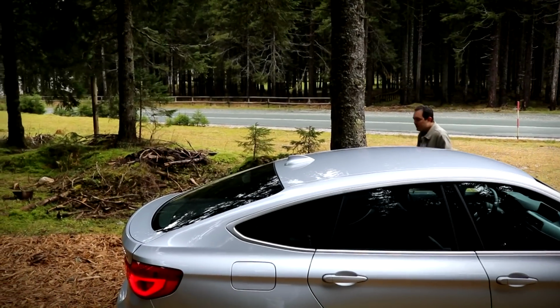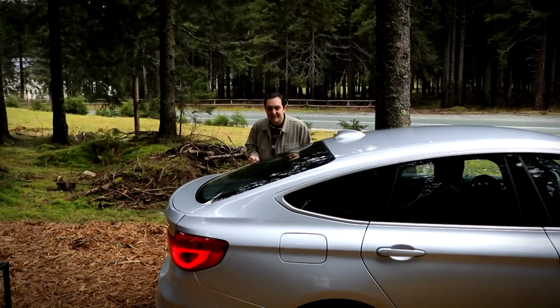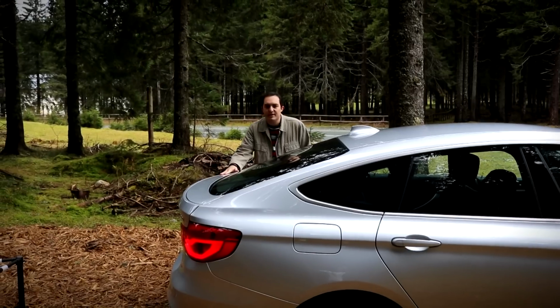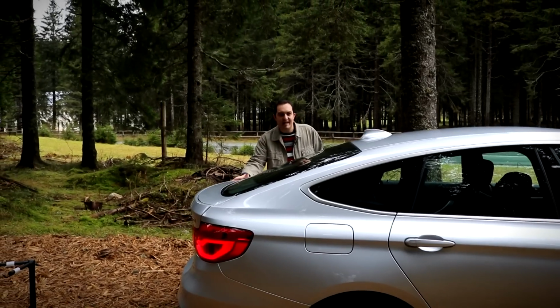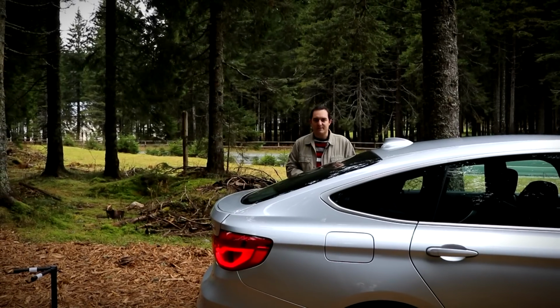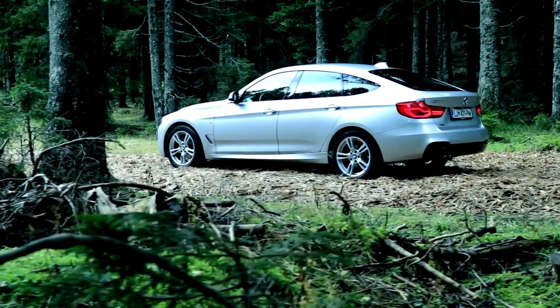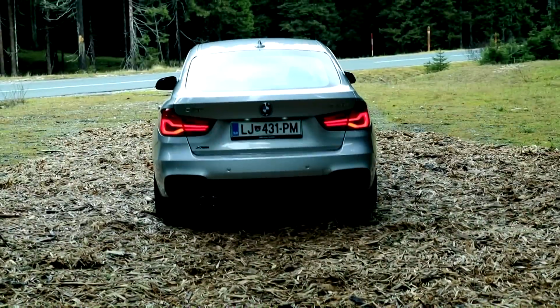And just like the BMW X4 or X6 for example, or an Audi A7, the 3 Series GT has almost no backside. Actually, it looks like a classic Mustang fastback perhaps. Well, perhaps a little more modern than a Mustang.